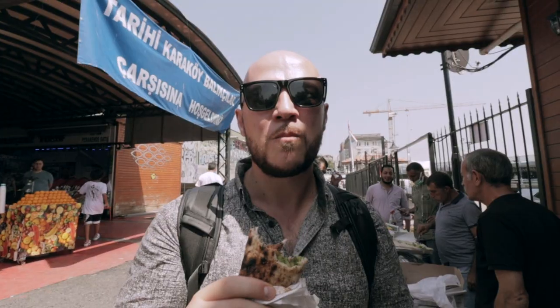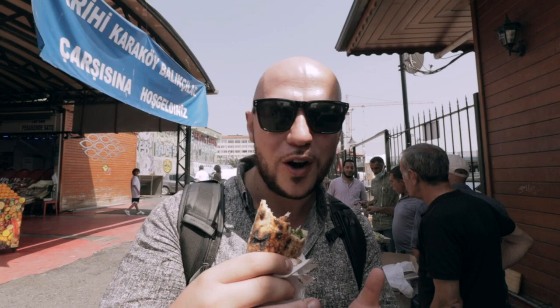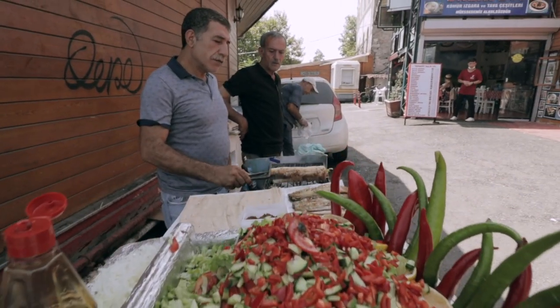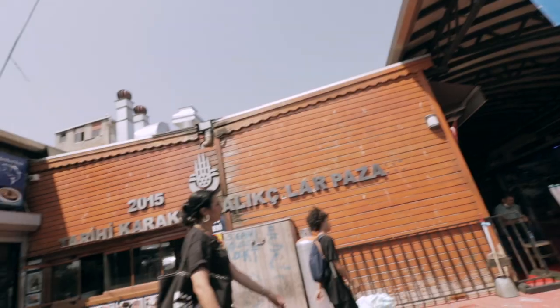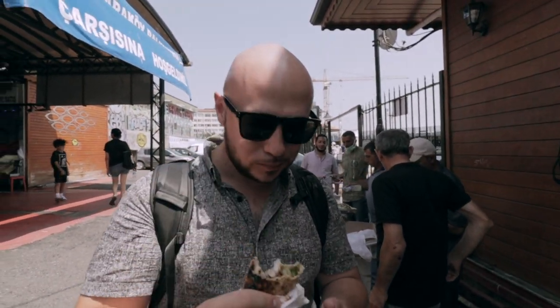This is absolutely delicious. There's so many vendors in this area. We just picked this one because he's grilling over charcoal. Kind of a random operation right outside of Karaköy Balık Evi. Absolutely incredible.